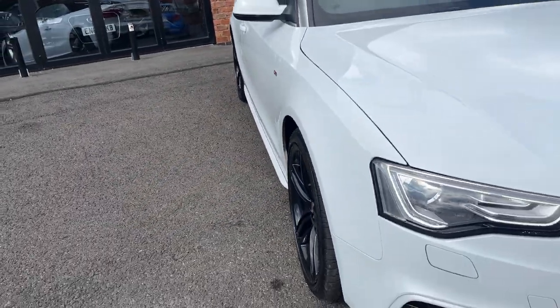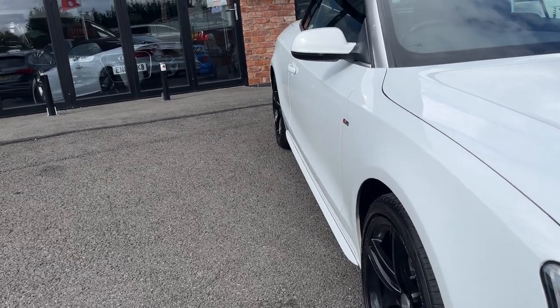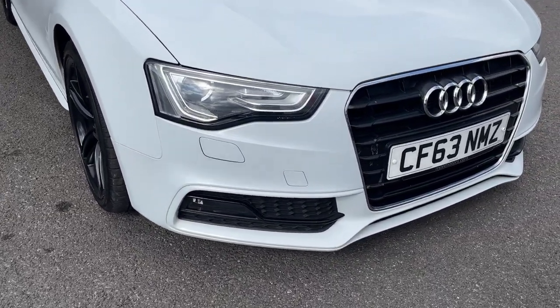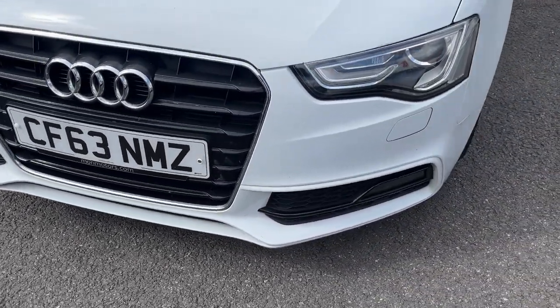Looking back down the offside now, from front to rear, offside front wing looks good. Offside door looks in good condition, and the offside rear quarter looks good as well. Moving around the front of the car now, we're going to check out all lights and grills on the front bumper itself. As you can see, all lights and grills look okay.